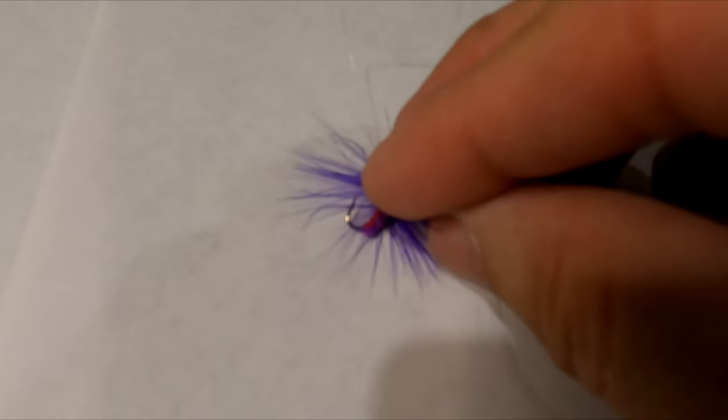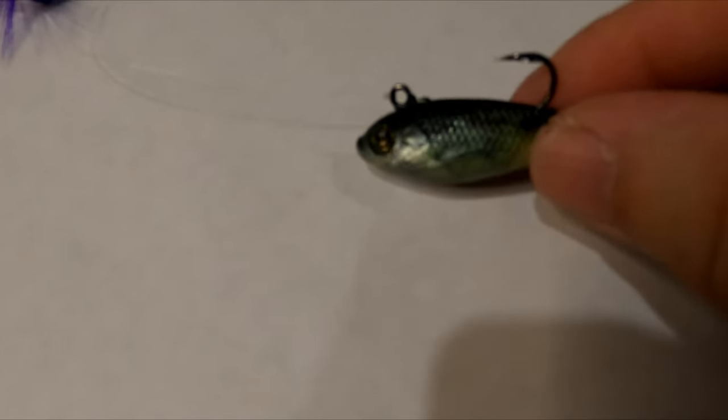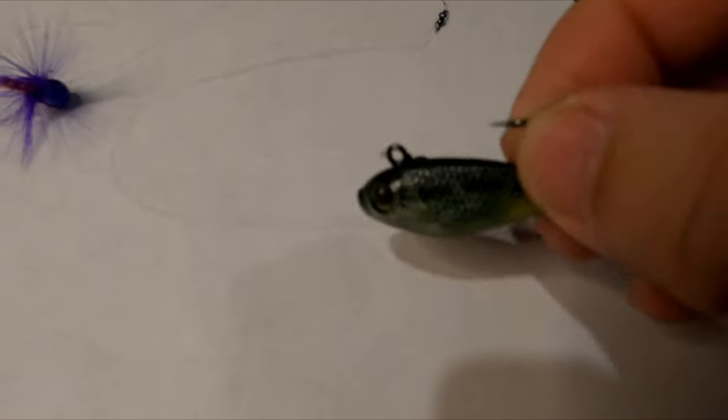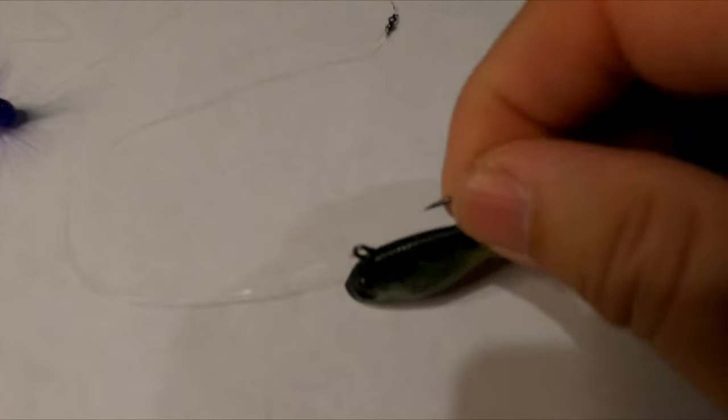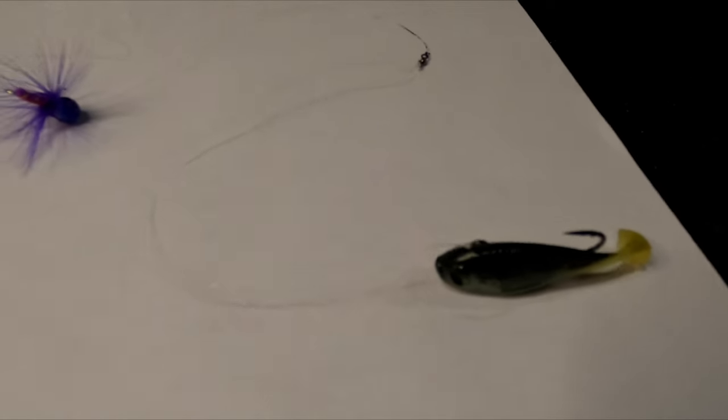You can put wax worms up here on top, and the bottom, you won't have to put anything because it'll do its job by just jumping up and down. And then when you see a fish, don't jump it up and down anymore, slow it down and just pound the bottom a little bit like this. It'll look like a goby trying to dig in the ground. All right, so that's my number three setup.